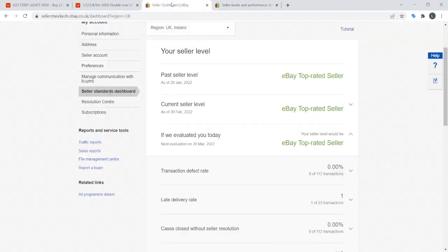So when it comes down to the seller's dashboard, as I said, here are the particular things: transaction defects, late delivery. Now, this has caught me out quite a lot of times, and I want to express this to you when it comes to late delivery. This is very important to understand, and sometimes it can be a problem, because you're depending on other carriers to do something. The carrier company may deliver it late. What can you do?